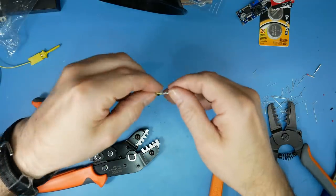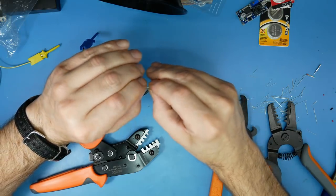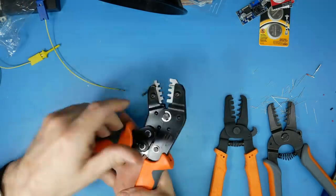Which one was that? Was that this one? I think that was this one. Yeah. So once you get it in there, the ratcheting ones are pretty easy.